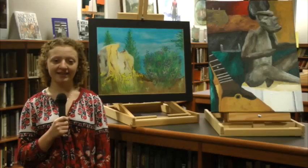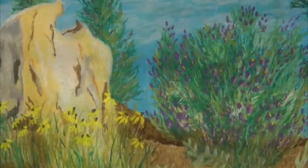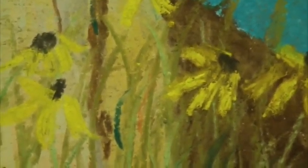Hi, my name is Brianna Mullen, and these are two pieces that I've entered in the art show. This is a drawing we did in the outdoor classroom with pastels. It was fall, so we were dealing with a lot of earth tones, but I tried to incorporate more of the vibrant colors to make it a more fun piece.